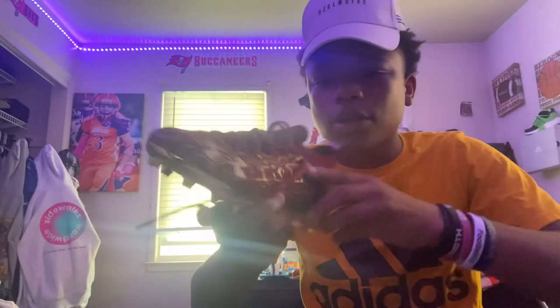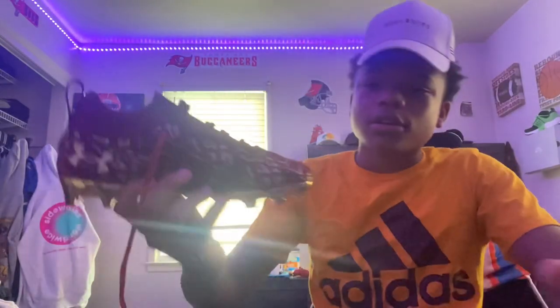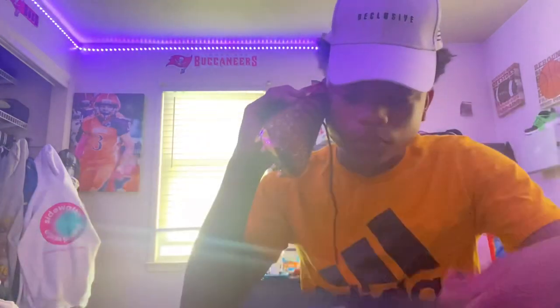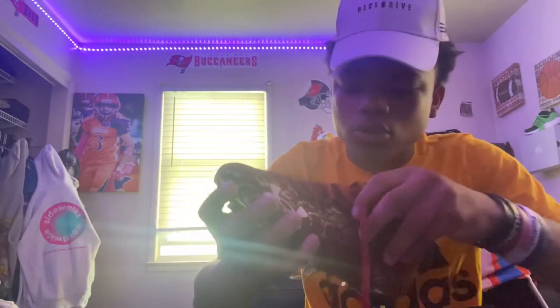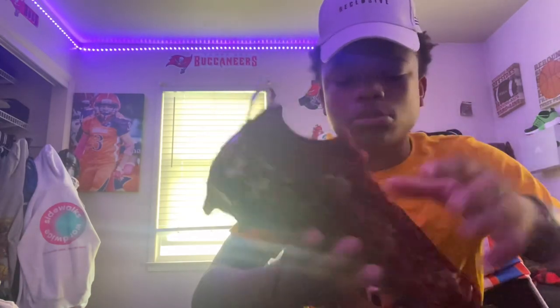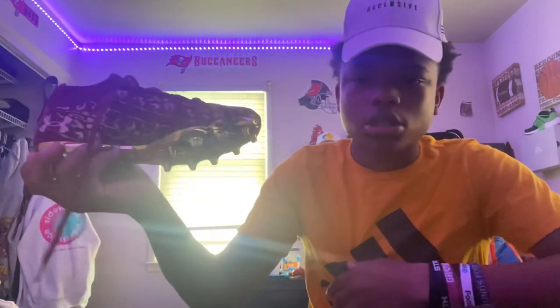We got, oh my God. I just got a call real quick, man. The new maroon and gold Under Armour cleats. Tell me these aren't fire.